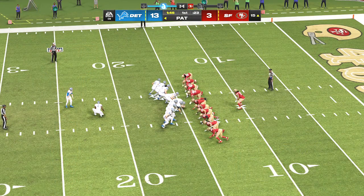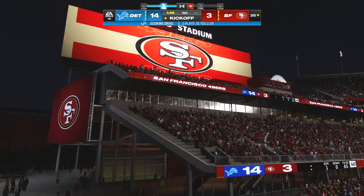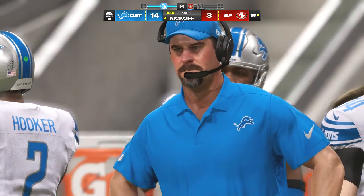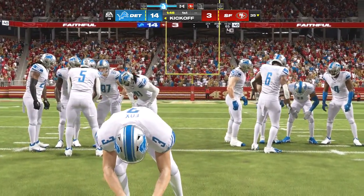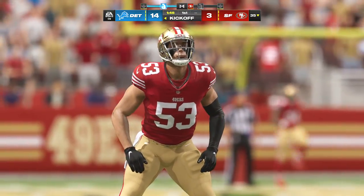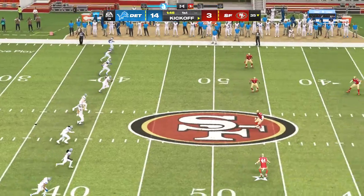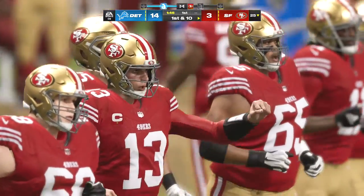Badgley on for the extra point. And this one's right through to make it a 14-3 ball game. The drive summary that time, 5 plays. And it's capped off by a touchdown for the Lions. The kickoff unit is out on the field, and they will send this one away. And it'll come out to the 25 as he will not attempt to return.